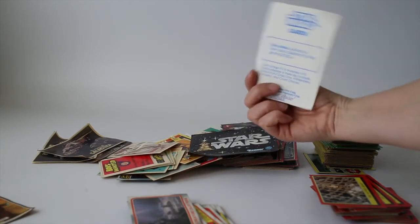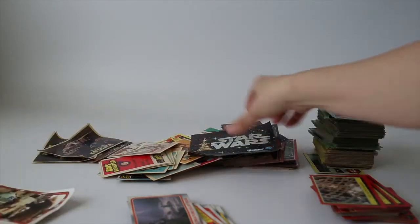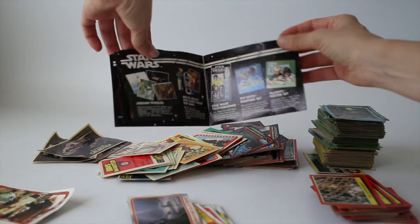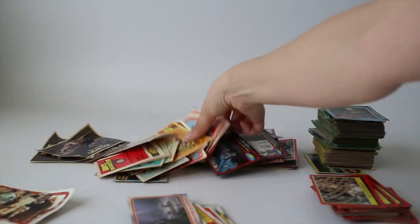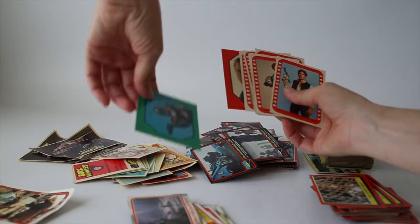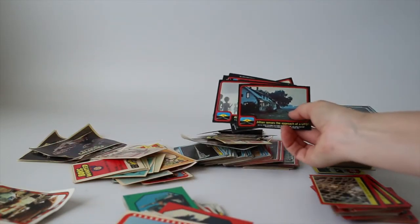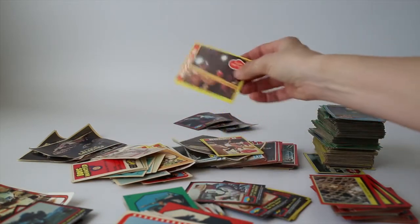cereal stickers. I don't find these too often, so I'm actually happy to find those, and they have Jawas, so I always like Jawas. Got a nice little catalog in here, one of the early catalogs. Good shape. It's surprising to find it in with the cards, but you never know what you're going to find. So lots more stickers. Got some of the Return of the Jedi series stickers, and a lot of the Star Wars stickers. Also got some Close Encounters cards thrown in here. More Close Encounters and some Rocky cards.